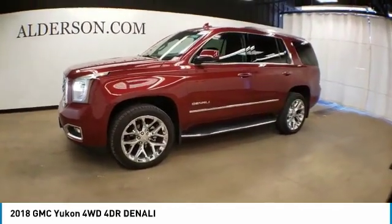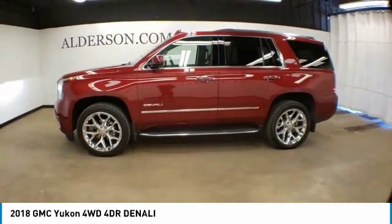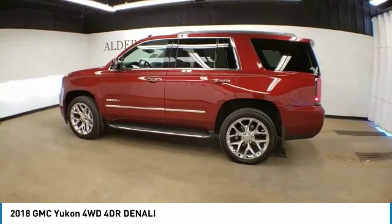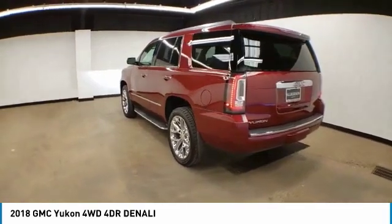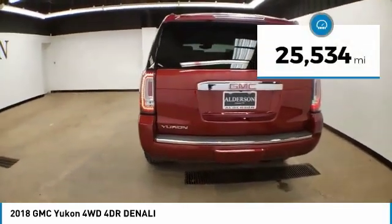Peace of mind comes standard with GMC's 100,000-mile, 5-year powertrain warranty and Yukon's 5-star frontal crash test rating. Boasting a Vortec 5.3-liter V8 with active fuel management, flex fuel, Yukon is agile and capable. This vehicle has less than 30,000 miles.